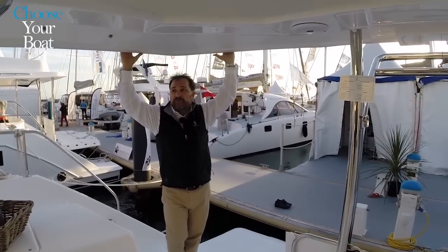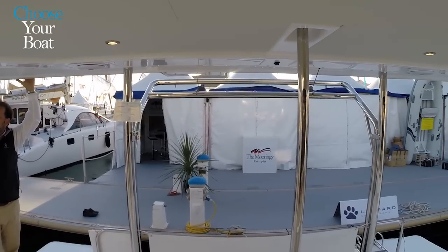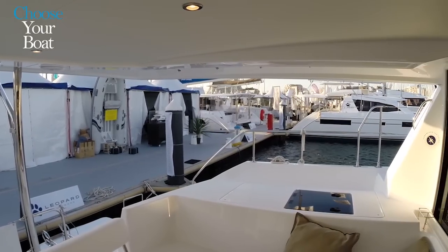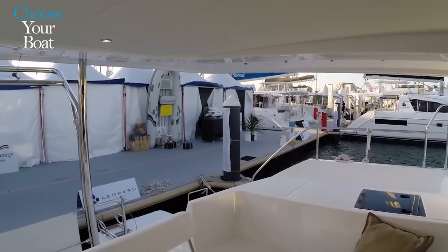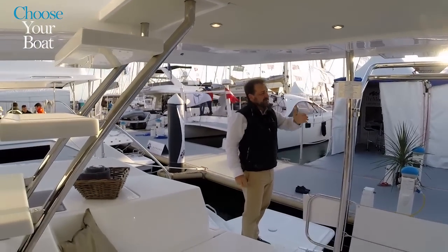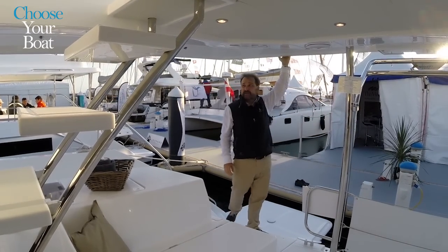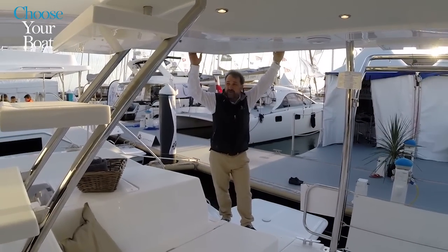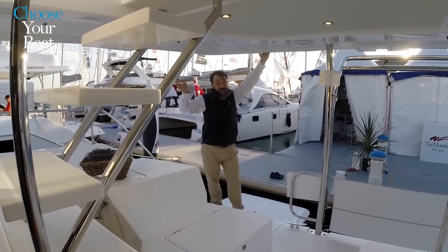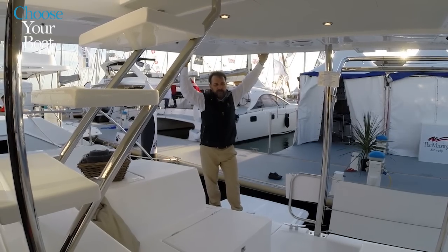We basically have a hardtop covering the entire aft cockpit. The hardtop is very wide, wider than most hardtops, and it covers not only the settee, but it goes even further out. Equally, going aft is very wide. This extends past the stern of the boat, so we have excellent protection against the sun, but also rain or side rain or tropical showers. So excellent protection of the cockpit.